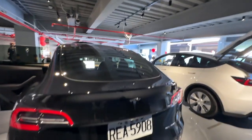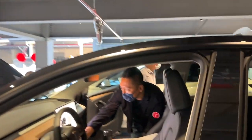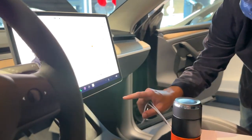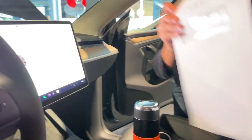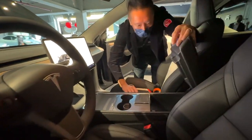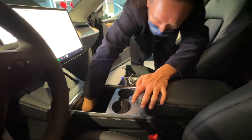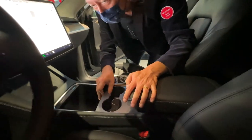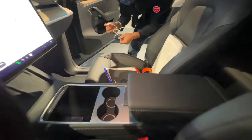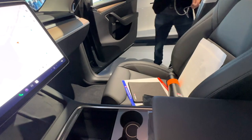Okay. Beautiful. Congratulations, Michael. So this other new owner right next to Michael's car just told him that some of the Type-C connectors might not have good connection. So he brought a cable and we're gonna test it and see if it works. Is it in the glove box?